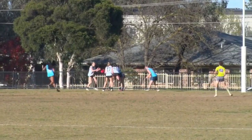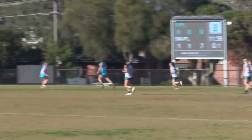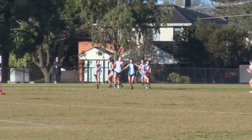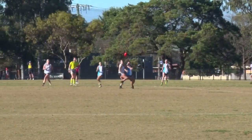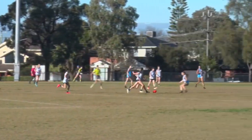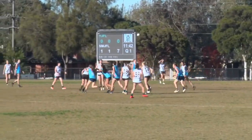Now it's hard up in that pocket, very, very close to the boundary line. You'll be happy to see a stoppage here, although it comes out. But it's going to come back in, although that one just bounces off the body there that time, and that opens up an opportunity for the South Metro side to go up the corridor. Once again, off hands, well done by Yarra Junior. They'll go back inside forward 50 now. It's just dribbling through the hands there that time of Ovadia.